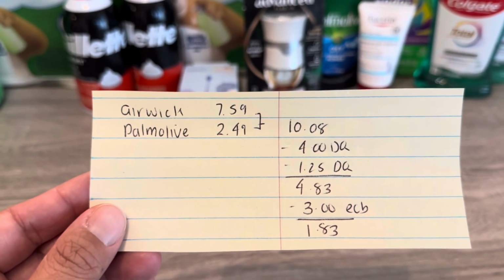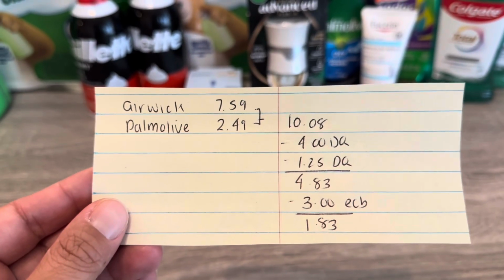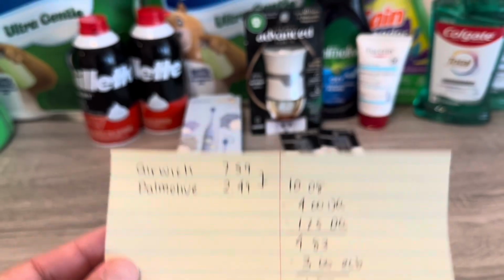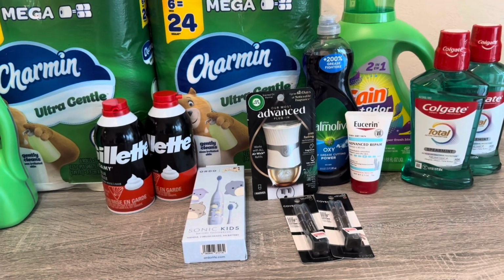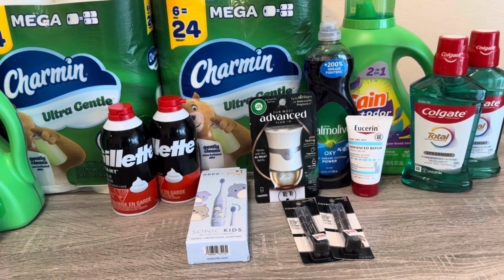After $5.25 worth of digital coupons, you'll pay $4.83, get the $3 back. It's a cost of $1.83. So I feel like I'm buying the Palmolive for less than $2 and getting the Airwick for free. I was happy about that.